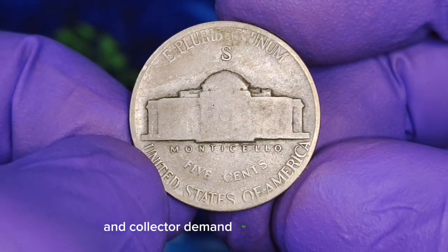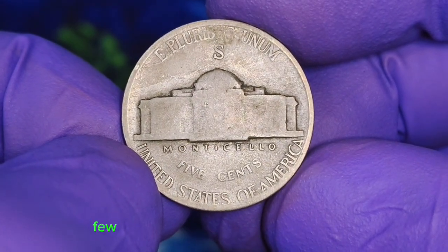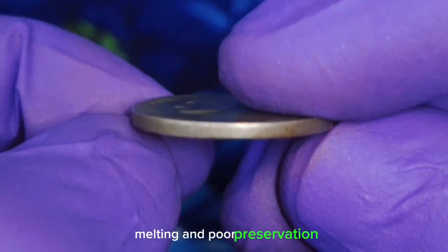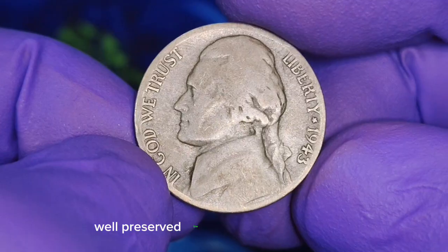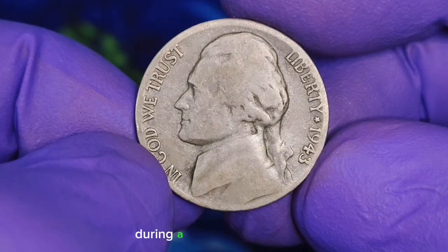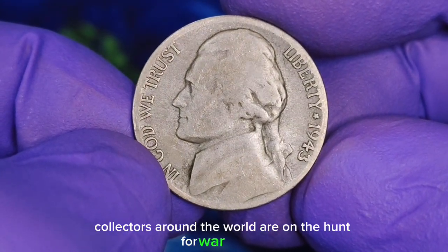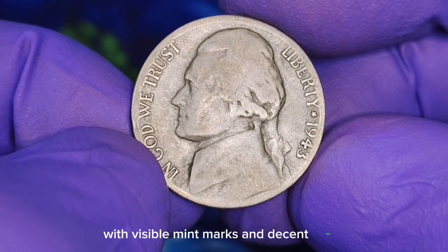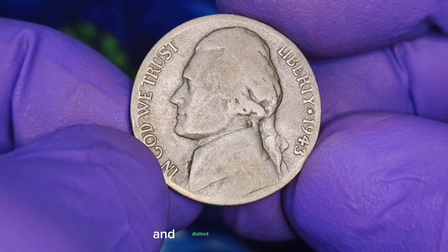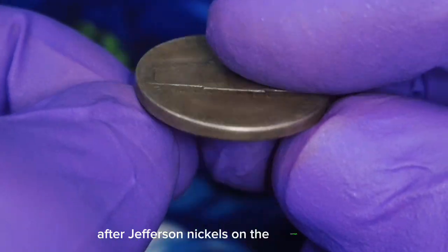Rarity and collector demand for the 1943 silver Jefferson nickel are soaring. Although millions were minted, few have survived in fine or better condition due to circulation, melting, and poor preservation. Those that remain, especially in well-preserved fine condition, are becoming increasingly hard to find. The fact that it was made with silver during a critical time in history boosts its desirability. Collectors around the world are on the hunt for war nickels with visible mint marks and decent detail, and this coin checks every box. Its scarcity, historical relevance, and distinct appearance have all combined to make it one of the most sought-after Jefferson nickels on the market today.